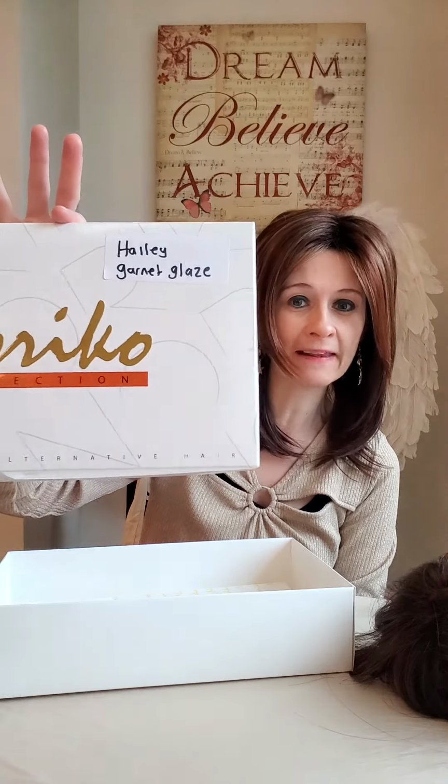So let's talk about Hailey then in Garnet Glaze. So the Noriko wigs come in boxes. It doesn't say on the box what the wig is. It says on the label. So always best to get a marker pen and, you know, label on what the wig is. So Hailey in Garnet Glaze, and it's spelled Hailey. And this is a Noriko wig.